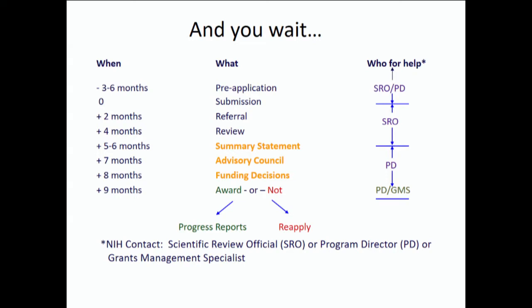And this is what happens, right? So everything that we've been talking about until now has been focused on this 3 to 6 month period before you actually submit. And that's when you've been talking to the project officers and done all this other stuff. Then you submit it at month zero.